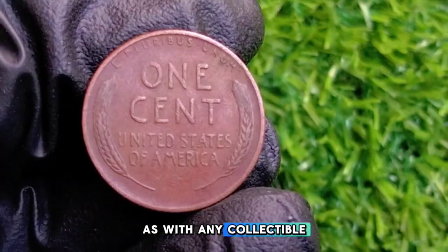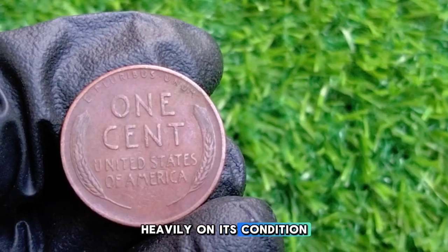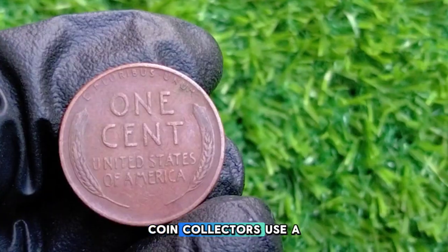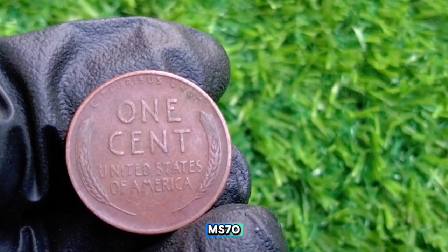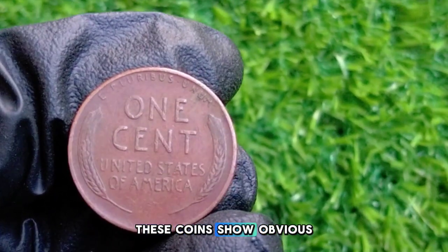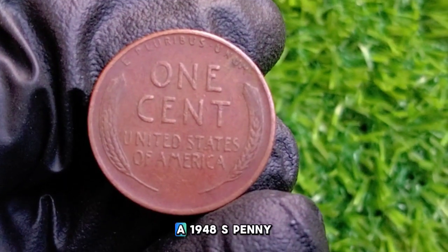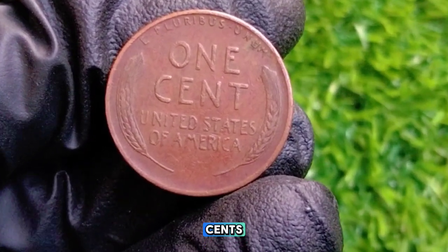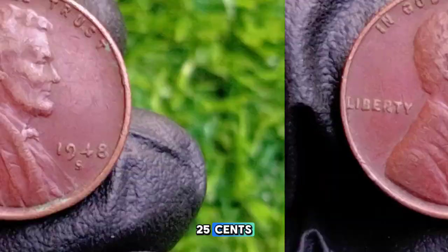As with any collectible coin, the value of the 1948 Lincoln wheat penny depends heavily on its condition. The better preserved the coin, the higher the grade, and the more it's worth. Coin collectors use a scale called the Sheldon Grading Scale, which ranges from poor P1 to mint state MS70. But let's break it down. Circulated coins show obvious signs of wear and tear from being used in daily transactions. A 1948 penny in good G4 condition might only be worth around 5 to 10 cents, but in fine F12 condition, it could be worth closer to 15 to 25 cents.